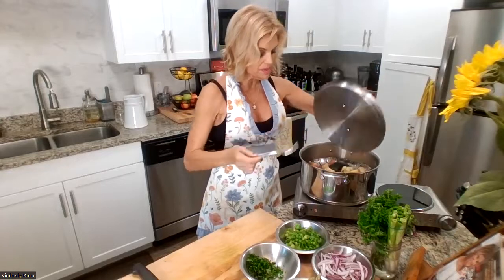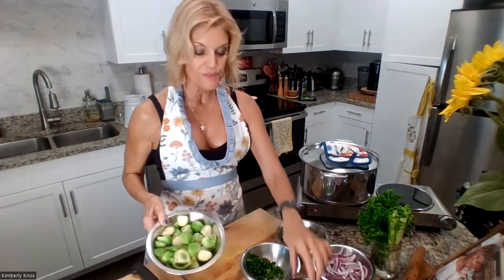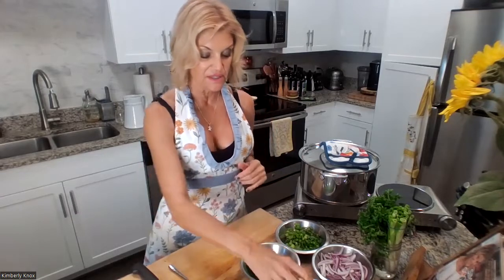So let's let these go another few minutes, and then we're going to add in our prepped Brussels sprouts. Let those go for a little bit, then we'll add on the asparagus because we just want the asparagus to be lightly steamed. You can also pan saute it. The way I would do it, if you want to add extra flavor, is use a little bit of garlic powder, onion powder, maybe some Italian seasoning, and just saute it till it's bright green.